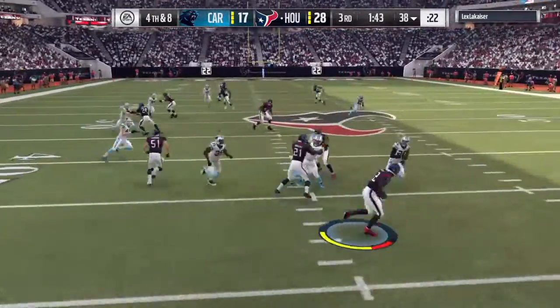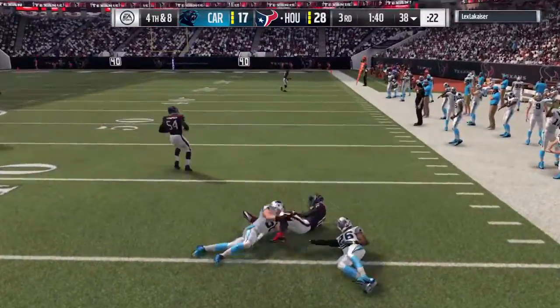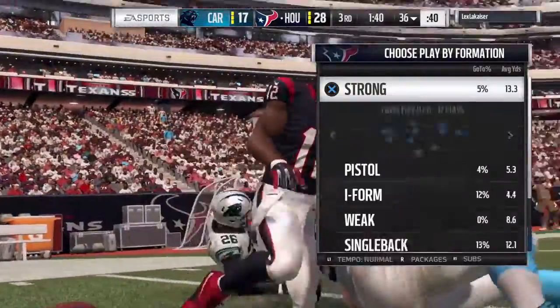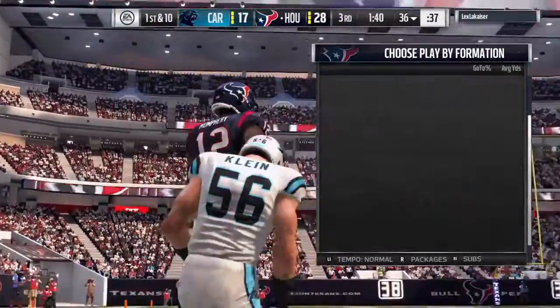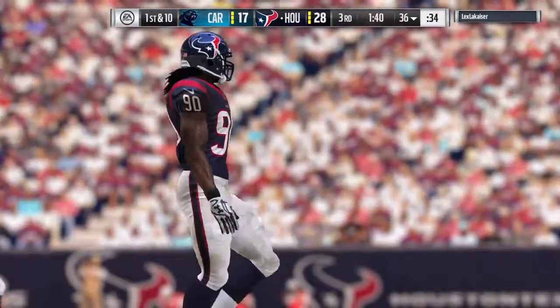Here's Mumphrey. That'll go as a punt of 34 yards that time. And the offense will take over with a new set of downs. And now out comes Houston.